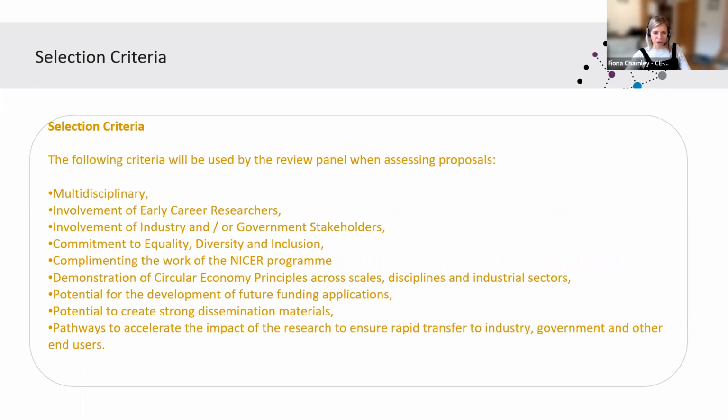So the selection criteria will be used by the review panel when they assess proposals, both when you submit your application and also at the panel pitch stage. So we're really looking for proposals that are multidisciplinary. They bring together different disciplines, involvement of early career researchers, involvement of industry and/or government stakeholders, and a commitment to equality, diversity and inclusion. Proposals must complement the work of the NICER programme. So the three objectives that I presented earlier on, we're looking for proposals that complement those. We're also looking for proposals that demonstrate circular economy principles at different scales, across disciplines and industrial sectors. And we're looking for studies with the potential to develop future funding applications.